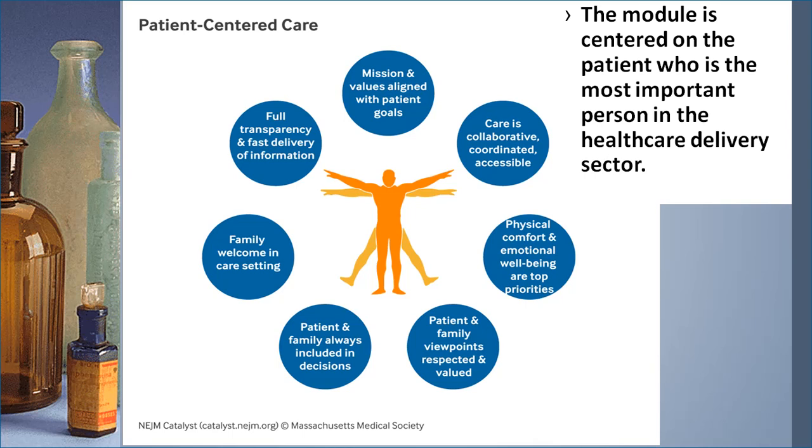For example, if somebody is having a peptic ulcer and we are asking them to take a medicine on an empty stomach, take their medicine without food, it could be a challenge for the patient. So in taking such a decision, the patient should be consulted whether it may cause any problem to his or her health. Families should also be welcome in the care setting.